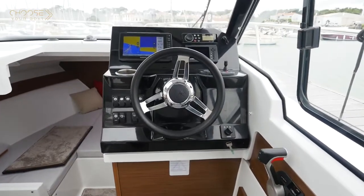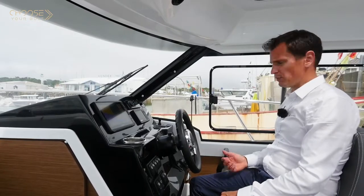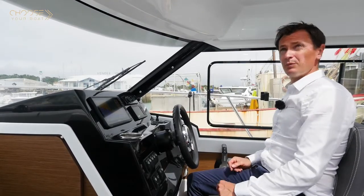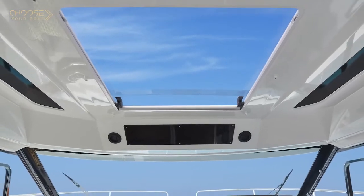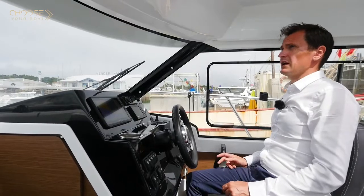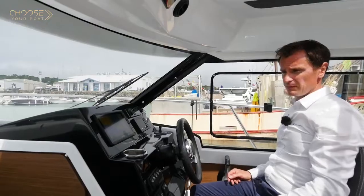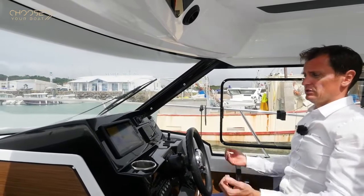The helm is located to starboard. There is excellent ventilation thanks to the sliding windows located on each side of the wheelhouse and the large sliding roof panel, which brings a lot of air inside the boat. Another great new feature is the optional ventilation system, with the air vents located above the helm and the co-pilot seat, which capture the outside air while underway and direct it through the cockpit.